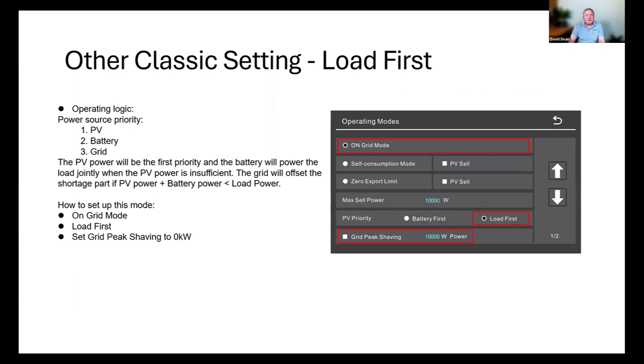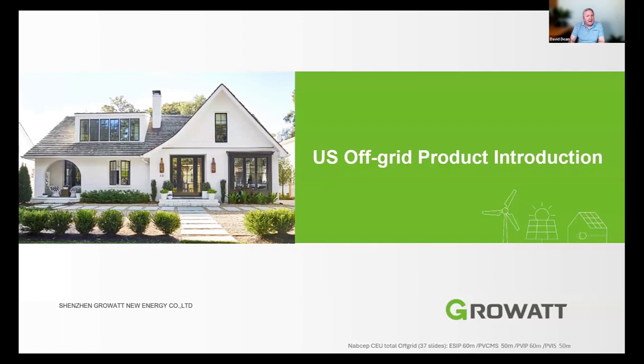This is probably the most, they call it the classic setting. This is probably the setting that's used the most. And again, it's like, okay, choose this, select this, put this in here. And this is probably what's used the majority of the time out there for installations.